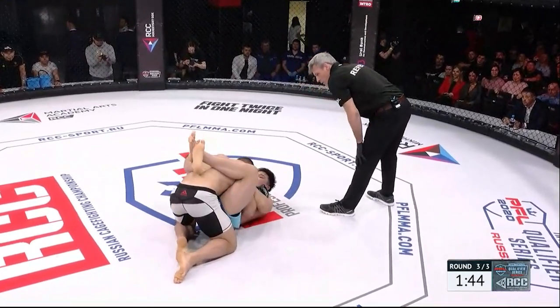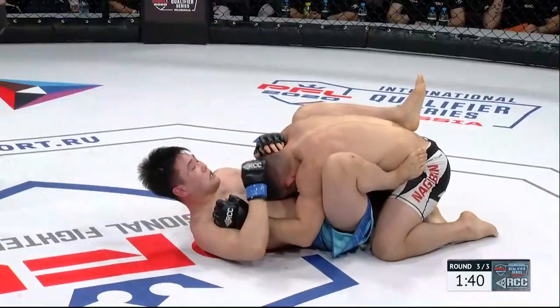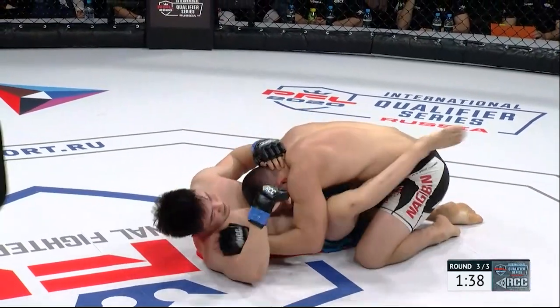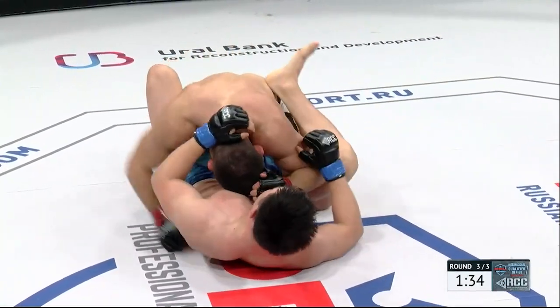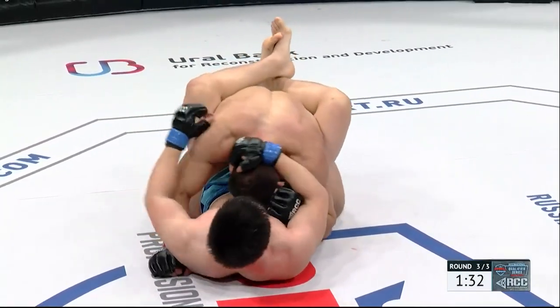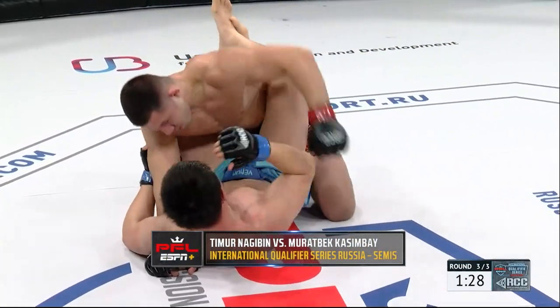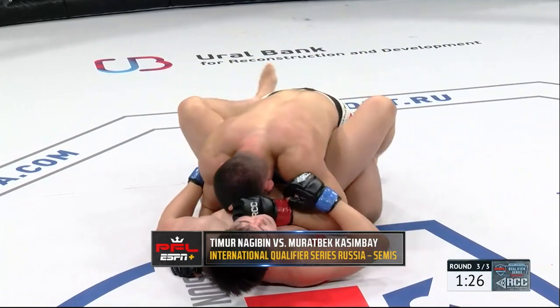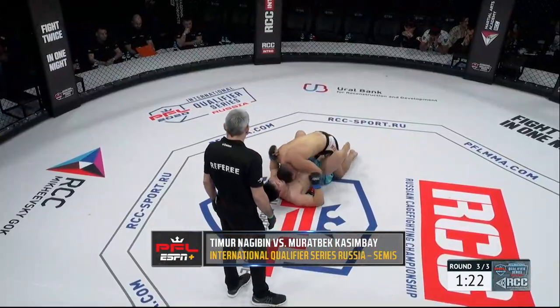As this fight has gone on, Timur Nagibin on top here has done a better job of selecting his ground and pound. He'll isolate an arm, throw something over the top. The left and right hands are starting to land with a little more authority from Timur as he throws a few to the body there. 90 seconds left in this semifinal bout.